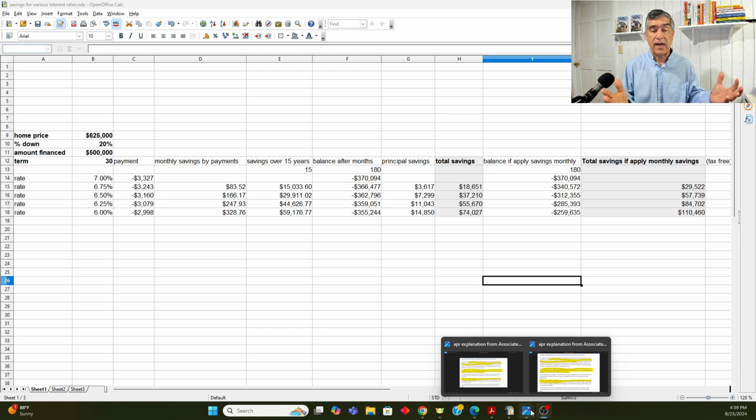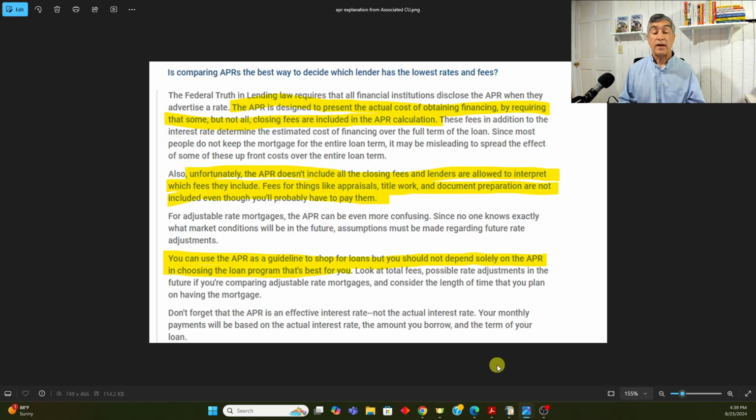Well, it all depends. Now, the government came out with a calculation to try to make that comparison easy for people. I think Ralph Nader was a proponent of that, and it's called the APR. APR is annual percentage rate. So they take the rate and the fees and they spread it out over the length of the loan, and they come up with your average percentage rate.